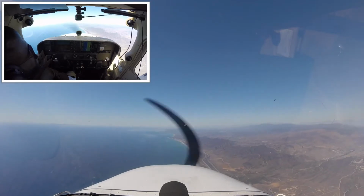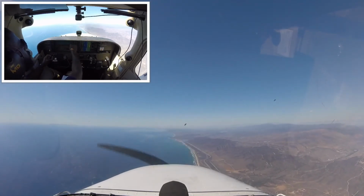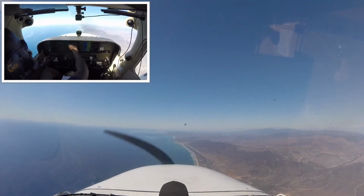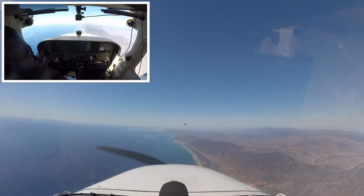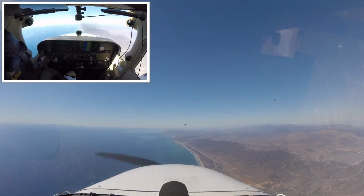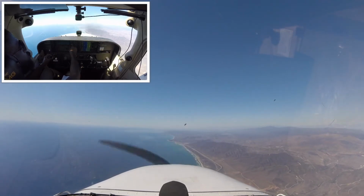9058, contact approach 124.1. Have a great flight. 124.1, good day. 9058. Number 1 Lima uniform, maintain VFR, you're clear to the Bravo. Approach, Cessna 61958, level 6000. Cessna 61958, SoCal approach, Roger, altimeter 2987. 2987 on the altimeter, 61958.